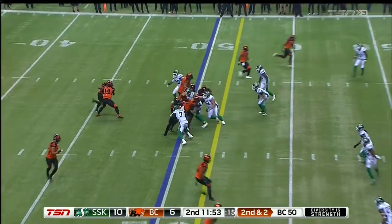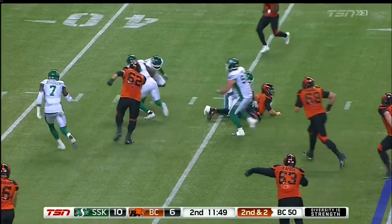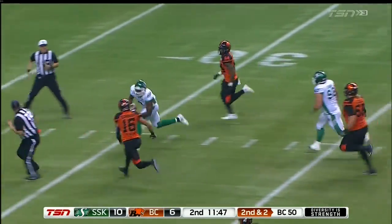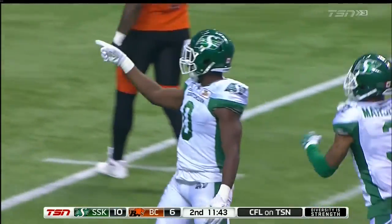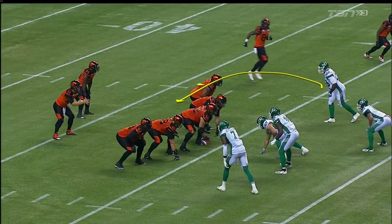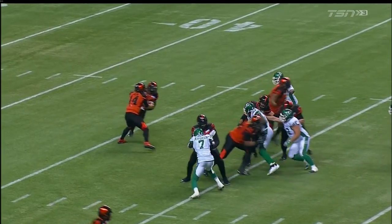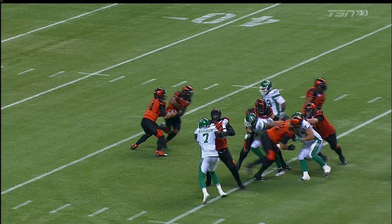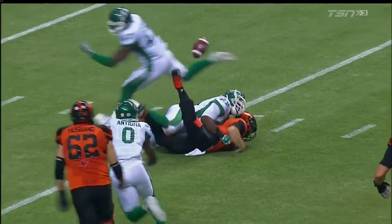It's 2nd and 2. This time it's pulled, it's dropped. That ball was down, and it's picked up by Toby Antigua for a second. Charleston Hughes redirects here to cause this fumble. Forced fumble for number 39. He plays the run first inside and then redirects. That doesn't happen very often. You got to be a special talent at defensive end to pull that off.